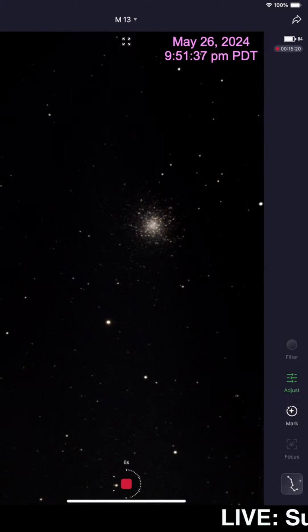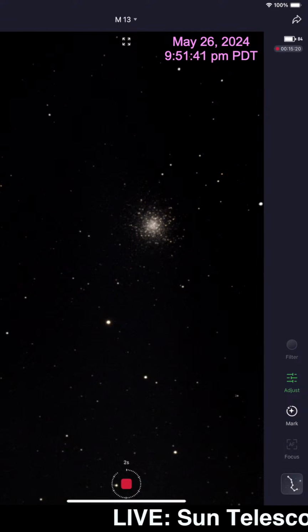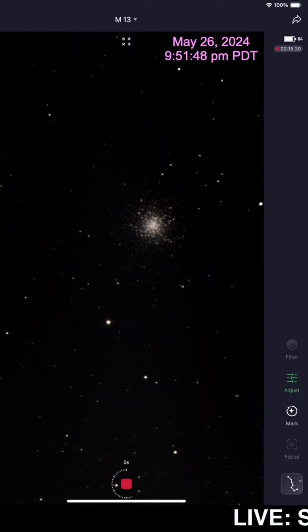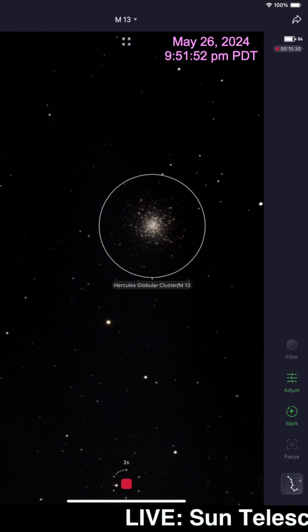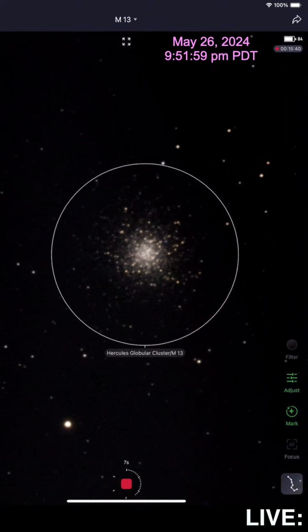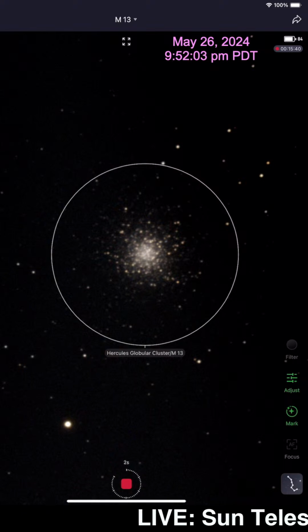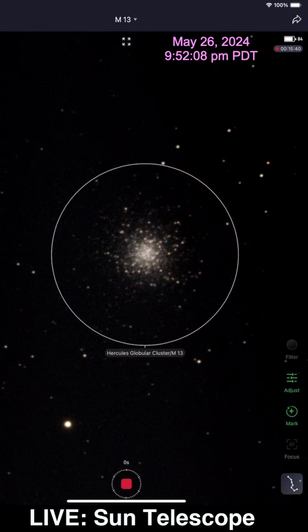Beautiful clear skies right now. We are looking at deep space. M13, the famous great star cluster in Hercules. This is a monster. Hercules globular cluster. I'm going to zoom in. I'm at about 15 minutes of 10 seconds of image stacking through the Seestar telescope.